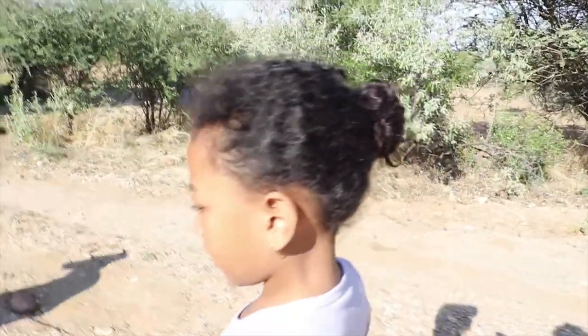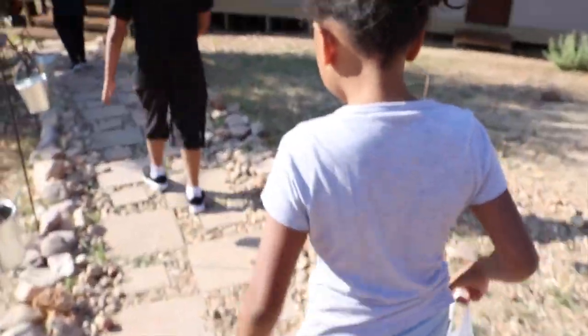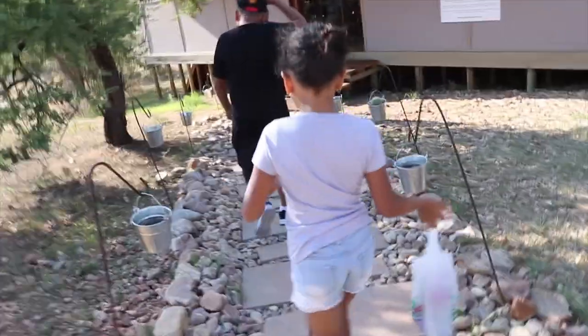Okay, so we're gonna go for the breakfast now. We are here at Naankuse. I'm gonna still fix Annie's room. So nice. Family, we're gonna have breakfast here. Such a nice place. Very tranquil. We're by the poolside. Just look at that background.